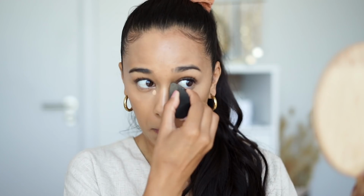And then with Creme Brulee, we're gonna go in just on the inner corners of the eye. So that just brightens up. Can you guys see it just brightens up the eye so beautifully?